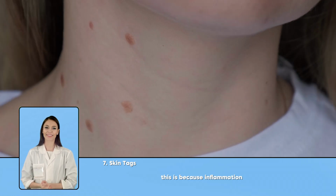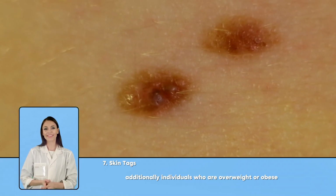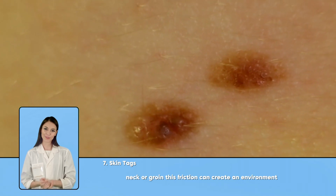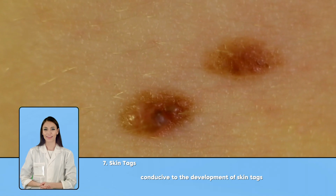This is because inflammation can trigger abnormal cell growth in the skin. Additionally, individuals who are overweight or obese may experience skin-on-skin friction in areas like the armpits, neck, or groin. This friction can create an environment conducive to the development of skin tags.